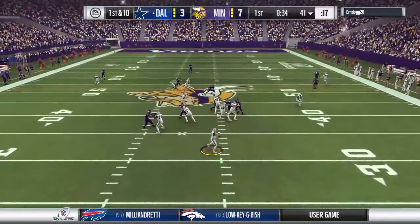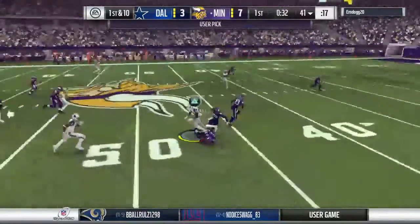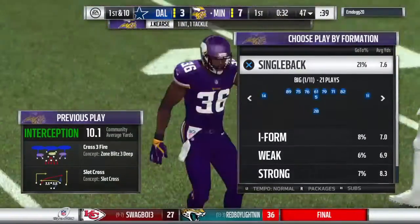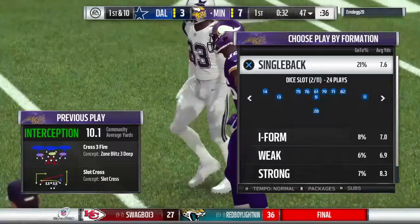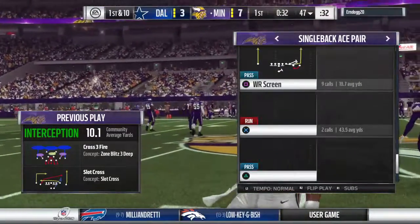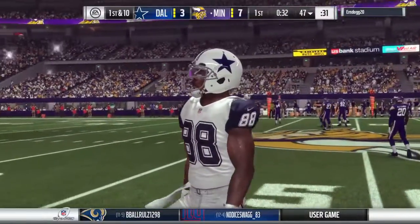On first down, Romo. Into double coverage, and it's intercepted. A great read, and it's picked off. And his guys are going to get the football at their own 47-yard line. And now out comes Minnesota. They've got the lead. Last time had to punt it, though.